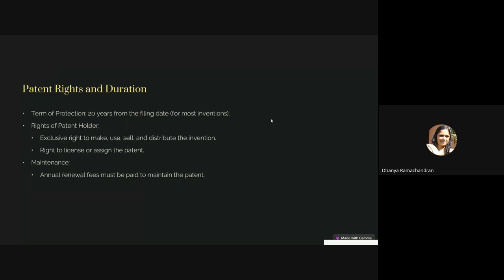So coming to patent rights and duration, the term of a patent is 20 years, and the person who has a patent has the exclusive right to make, use, sell, and distribute the invention, and to license or assign the patent. So whoever is the patent holder has the right to do all these things. They can license it out, and they can give exclusive licenses or non-exclusive licenses. Exclusive licenses are where you exclude everybody except one person, and non-exclusive licenses are where you give a license to several parties to make, use, sell, and distribute the invention. And patent holders usually get a margin in the profit.